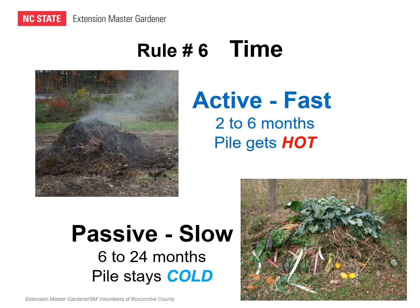And the final rule, number 6, is time. We need to make a decision of whether we are going to use an active composting process or what I call a passive process. And I've done composting both ways. Active, or the fast process: literally you can start with a pile of materials, and if you have followed the other rules, if you've gotten your carbon to nitrogen ratio just right, if you've kept it moist, if you've aerated it, literally you can create compost in as little as 2 to 6 months.